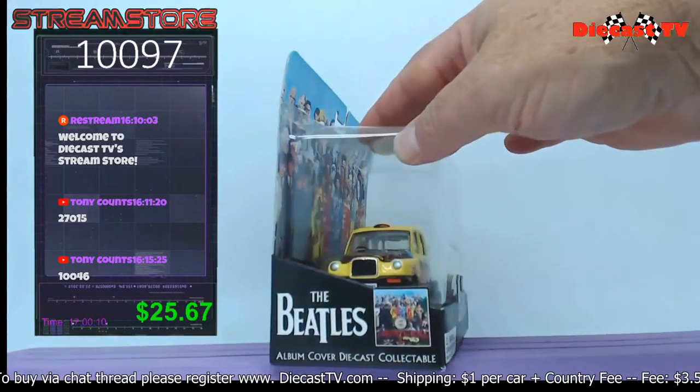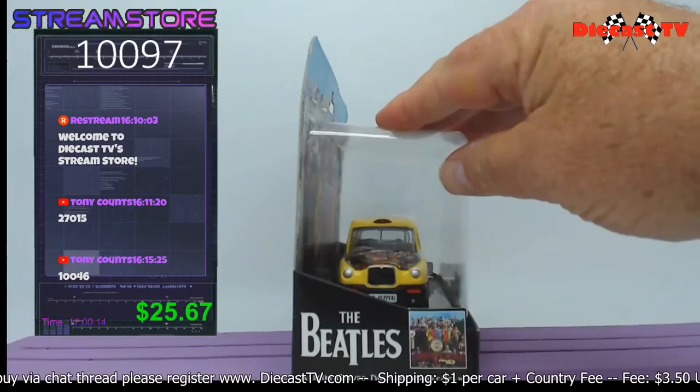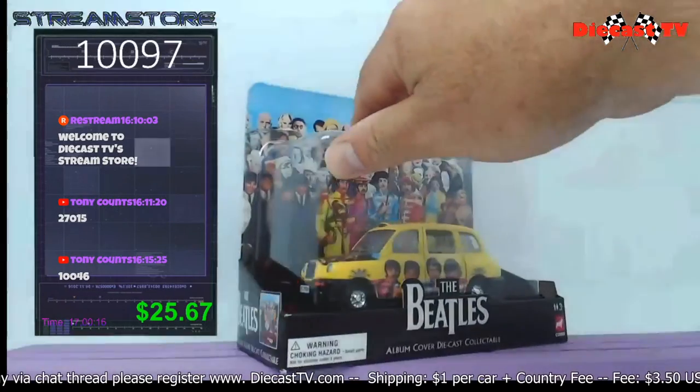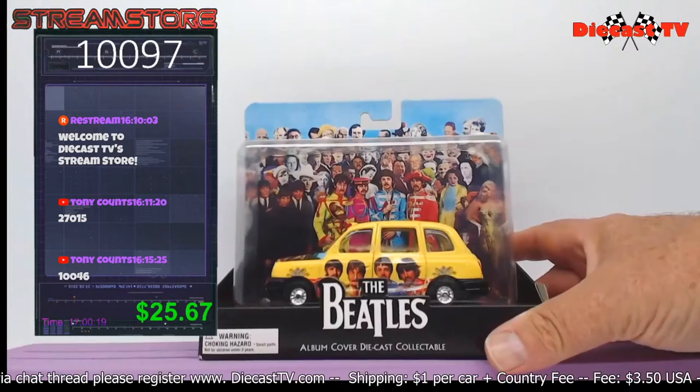Check it out. Love this diecast album cover. And unoffensive. Look at that. It's on the beautiful London Cab, Sgt. Pepper's Lonely Heart Club Band. It's time to get it for you in your collection.